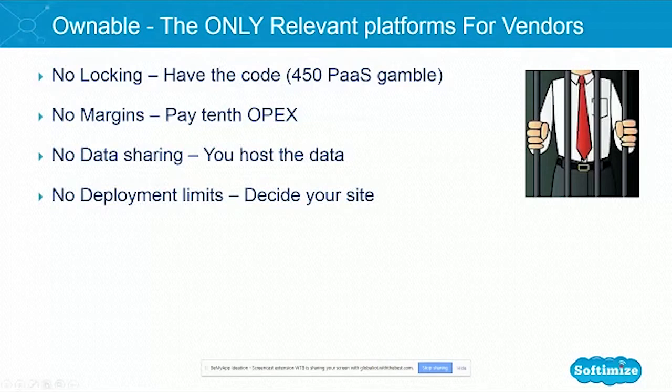Intellectual property: in an ownable scenario, you own all the intellectual property of this holy triangle, whereas in the platform as a service scenario, one of those legs, the cloud leg, is not yours, and sometimes for valuation of companies, this is important.